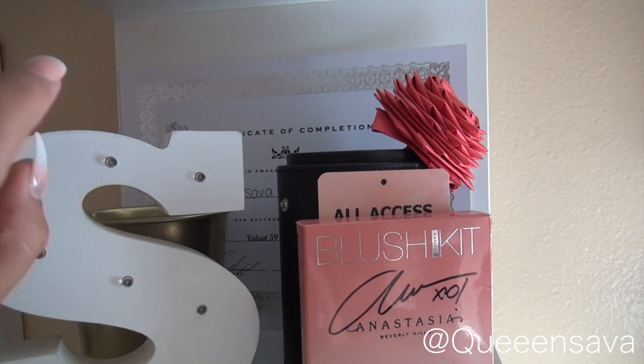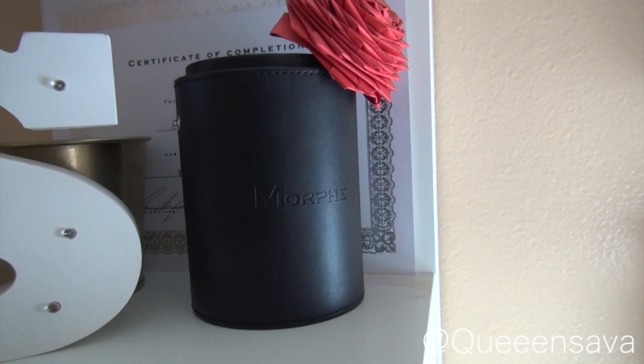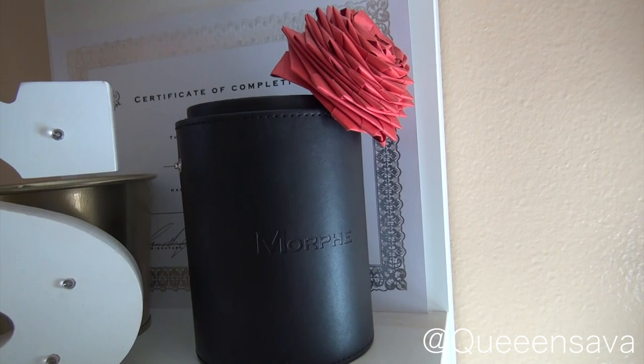And then I have this Morphe case, which is half of the travel case, the tumbler from Morphe. In there, I have some beads, some little diamonds, and things that I use for product shots. And then this beautiful paper rose my husband got me.